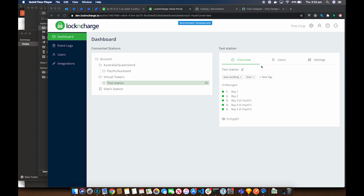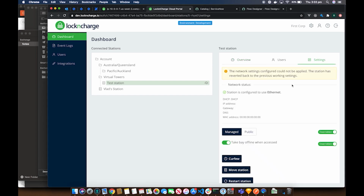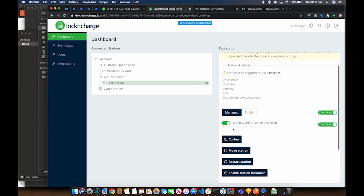And at the station level, I've set the tower to take all bays offline after access, which will set the bay to offline after the end user has collected their device. So this is where I've set that. This will ensure that no future integrations select this bay again, and flags to IT that the bay is ready to be replenished with a new device.